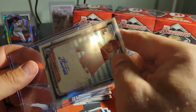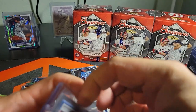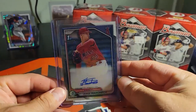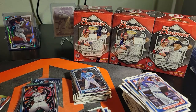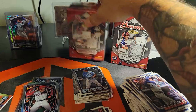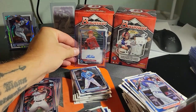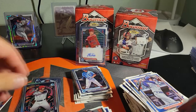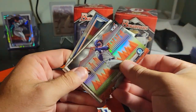Stuff just flies out of this product. It's crazy. It is crazy. I'll take that. Let's see. Let's swap this one. We're going to open this one next. So let's swap it. There we go. Let's finish that pack here.